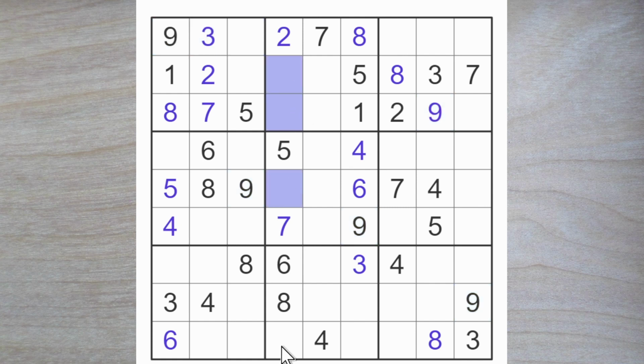1, 3, 4, 9 here. This is a 1, 9. 4, 9. This is a 1, 3. 3, 1. This is a 4, 9. It's all a little muddled.